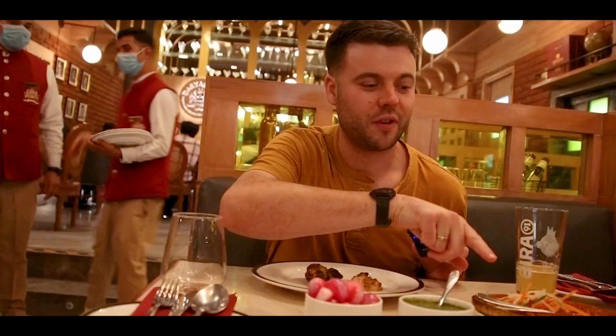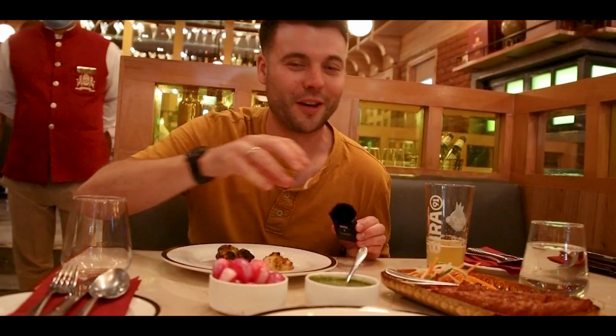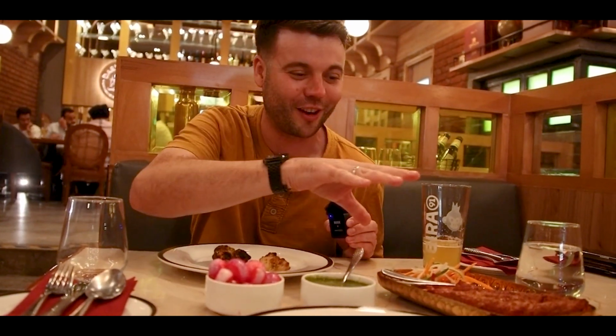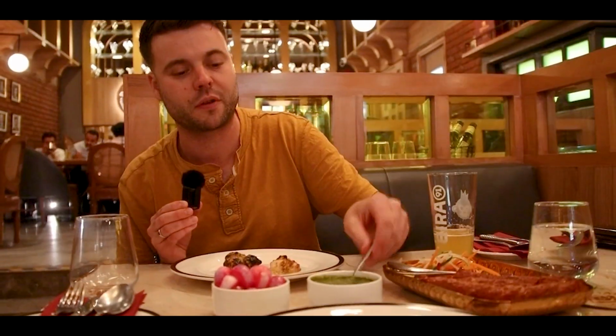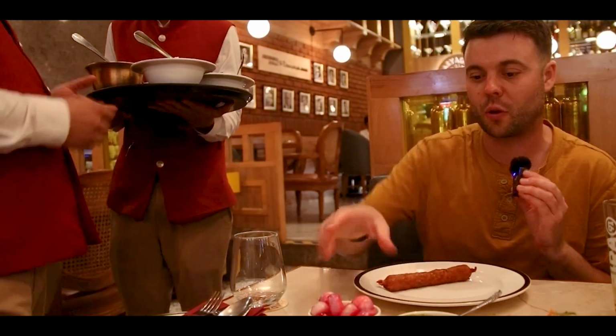We've just received the mutton Sikh kebab, and I just love it. It's so India with its colors, especially. It's just got every color on here. It's served on this really beautiful brass plate. They've served, of course, your chutney, and then you've got your pickled onions as well. But now we've got the main courses coming.